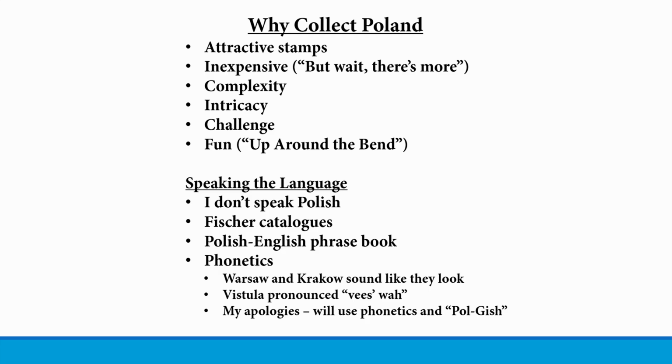The Fisher catalogs that you'll see pictures of later have some translation pages. The phrase book and the dictionary has been very helpful. And some of the pronunciation is intuitive. Cities like Warsaw and Krakow sound close to how they look. However, what looks like the Vistula River is actually pronounced Wisła. For purposes of this program, and apologizing to any Polish speakers who are around, we're going to use the apparent English phonetic pronunciation with a little of my Polish thrown in.